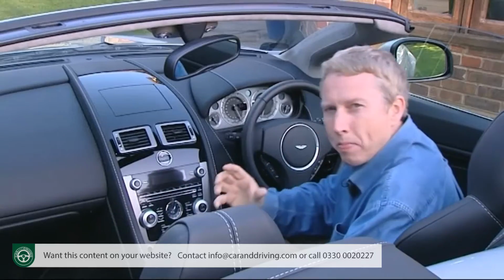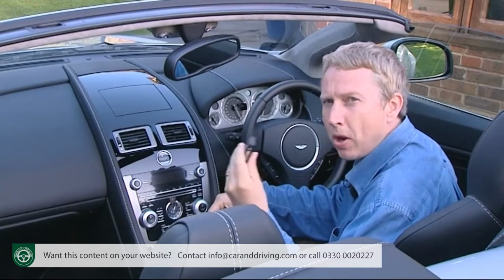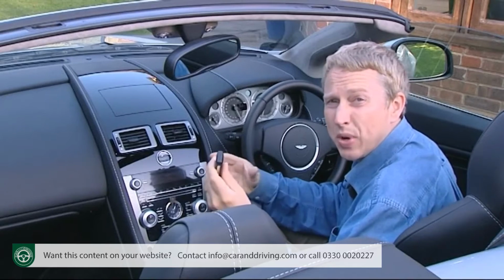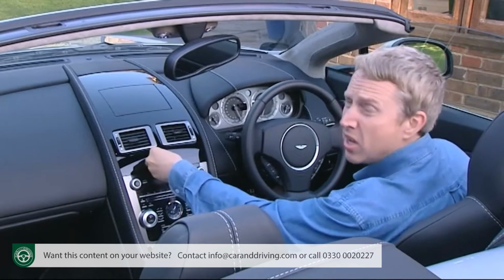I'm not quite so sure about the ECU, or emotional control unit, a square block that replaces a conventional ignition key or starter button and slots into the middle of the centre console to start the engine.